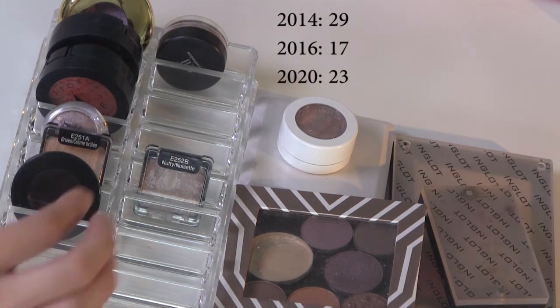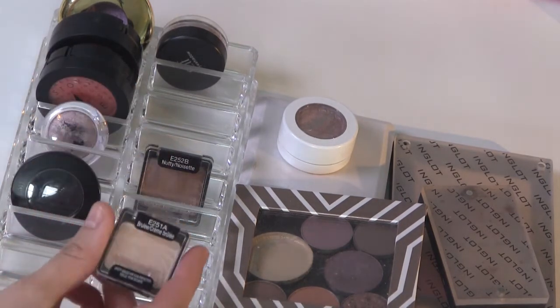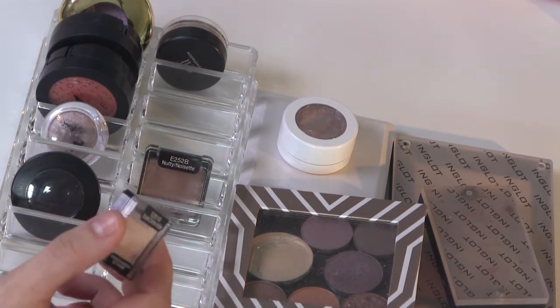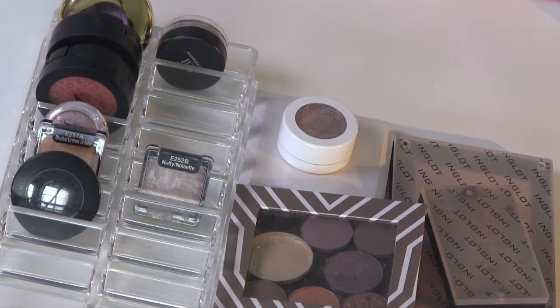So what I do know, Wet n Wild, I have a lot of Wet n Wild eyeshadows, and I really love them, and they've been cruelty-free for so long. At least that's what I thought. But unfortunately, they have not been very honest about this fact. So it turns out they're not cruelty-free, and they haven't really been, even though they said that they were, which is very disappointing.